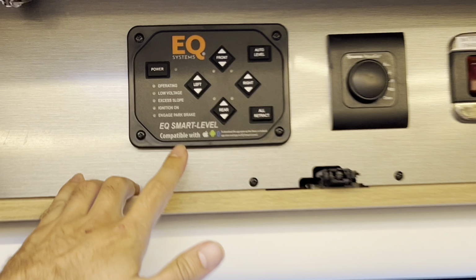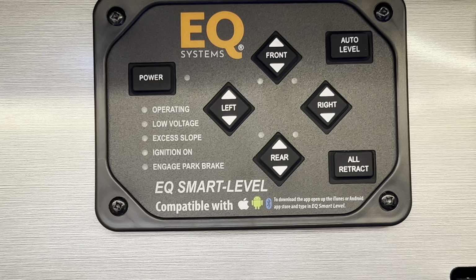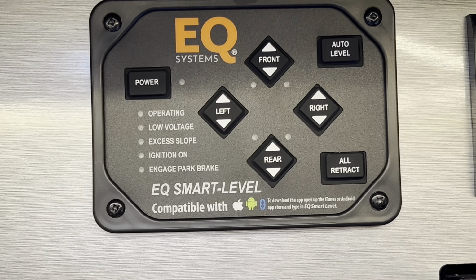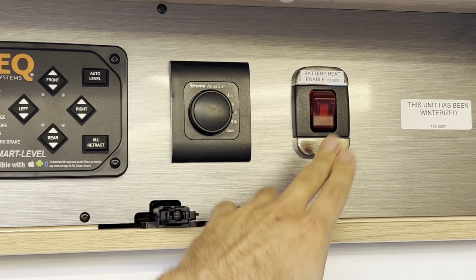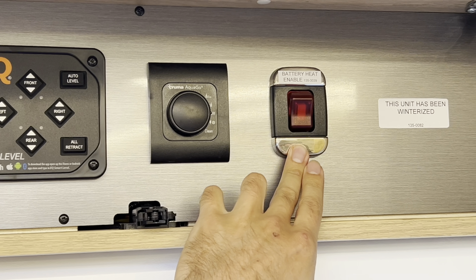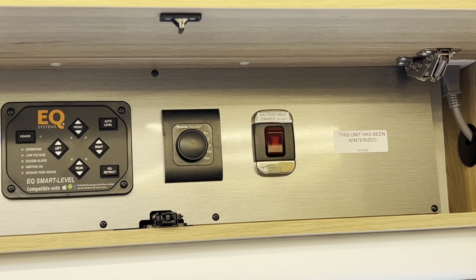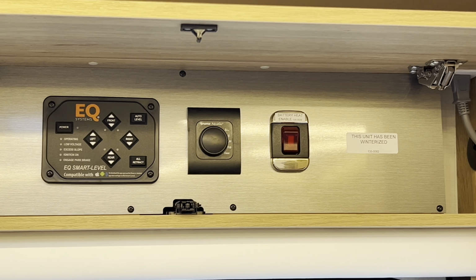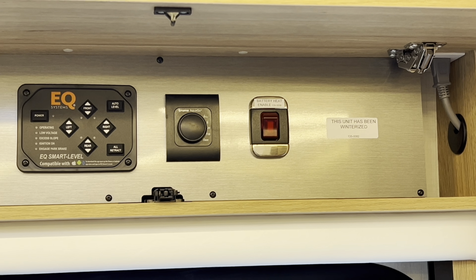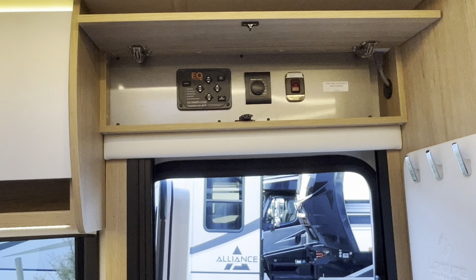Automatic leveling. Let's say we're at a campsite that's not completely level. You push one button and it will level for you. You don't have to have blocks or anything like that. You also have your water heater control right here, and then a battery heat control element. Let's say it gets below 36 degrees. Lithium batteries like to be warm to work and be charged, so you would flip that on if you were in some colder weather. And that monitors itself. If it doesn't need to be on, it won't turn itself on, right? Yep, it's not going to overheat them. This is an interesting setup.